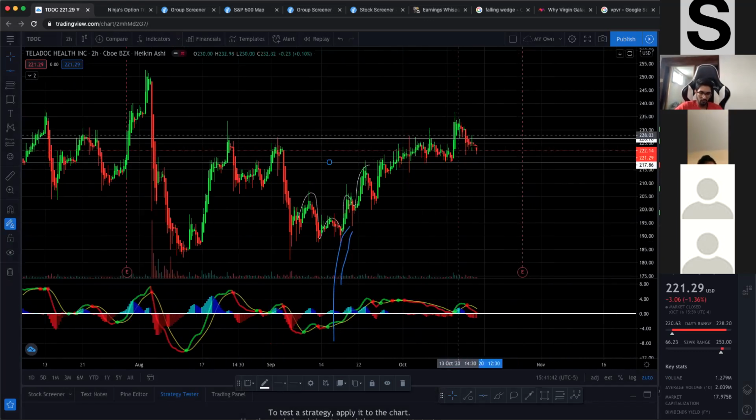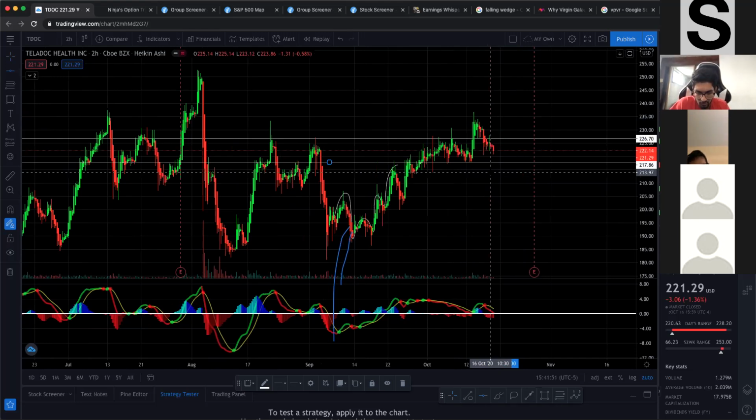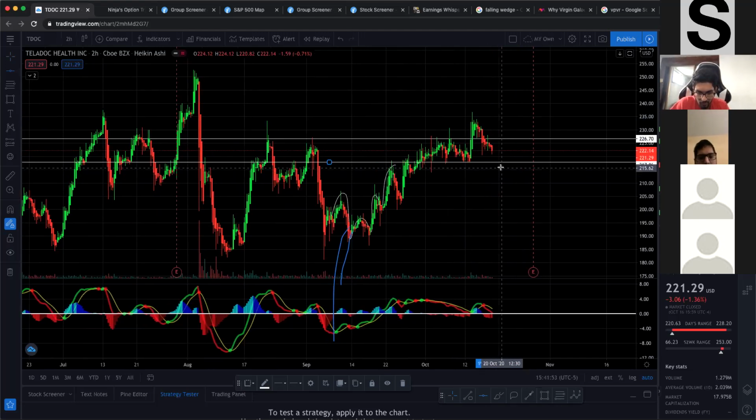So TDOC, yeah, I can see it going to the downside, hitting the support, and then possibly taking the support and pumping back up. But if it can't hold this support, then the catalyst should have to support it to the upside.